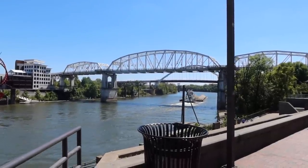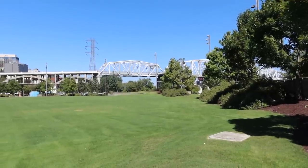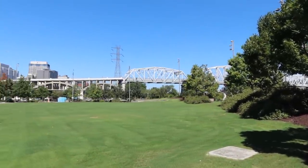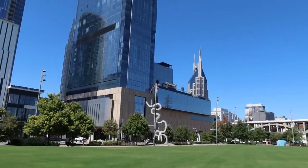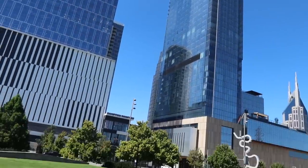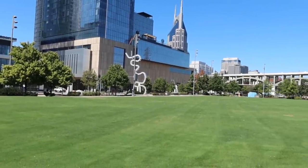I am at Riverfront Park. River's right there, and the stadium's right there too. Skyline right here. I'm thinking I can get a drone shot from here. Yeah, I want to give it a whirl.